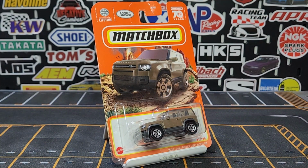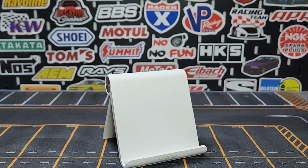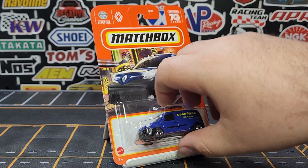All right, next one up, number 81 of 100. This is your 2020 Land Rover Defender 90. We have seen quite a few decos of this one thus far. This one, very interesting, has a relatively clear top. Normally it's a pretty dark window, so it kind of gives that good break. But this one's a pretty clear window, so kind of an interesting look. When we crack that open, we'll see how it looks in hand.